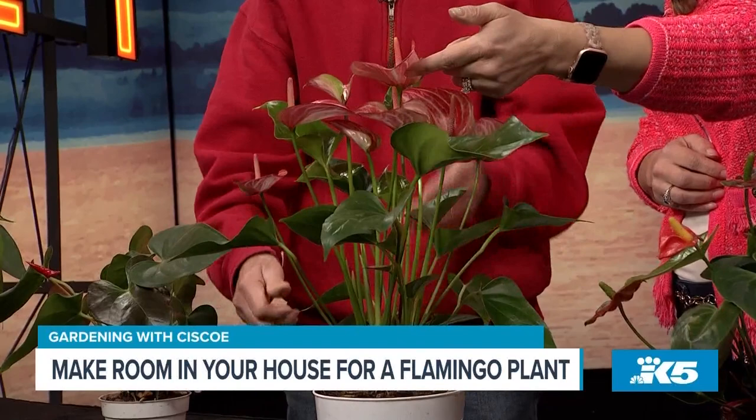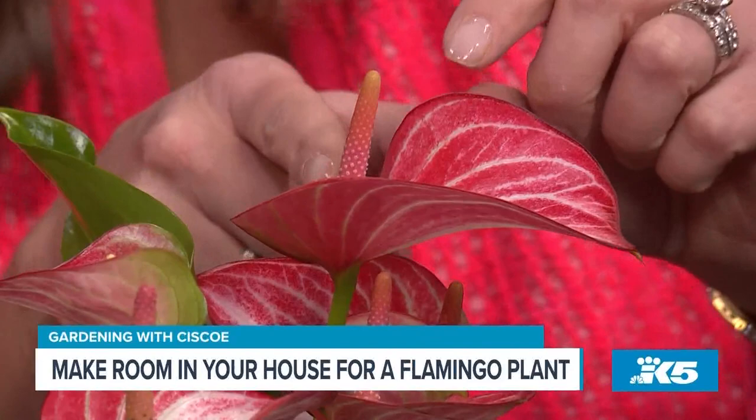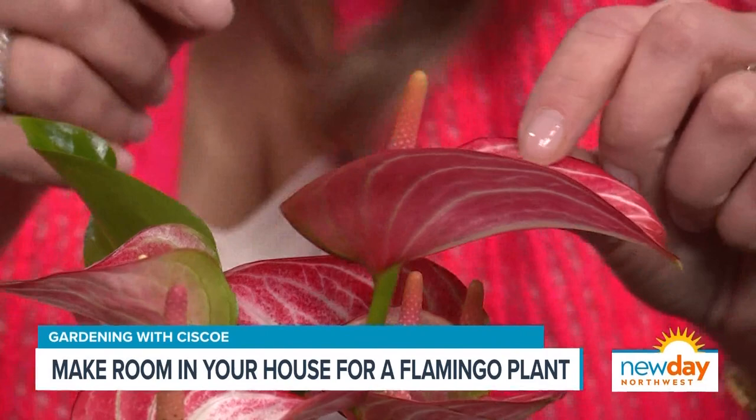Can I ask you, is this the actual flower? Because it has a leaf-like quality to it. You nailed it. This is called a bract, or a spathe. It's a modified leaf to attract pollinators to the flower, which is this little spike right there. It's got hundreds of little flowers going all the way up to the top. How pretty, how interesting. That is fascinating. Yeah, isn't it cool?